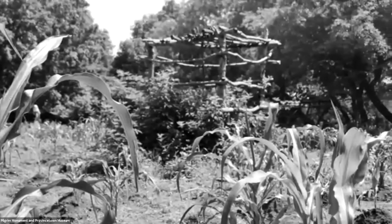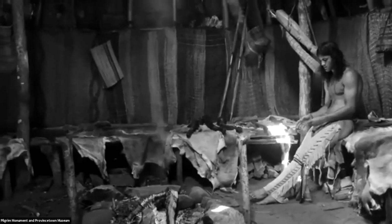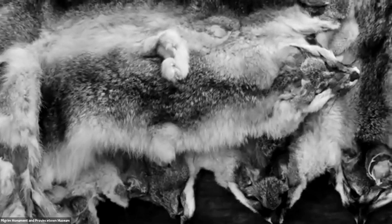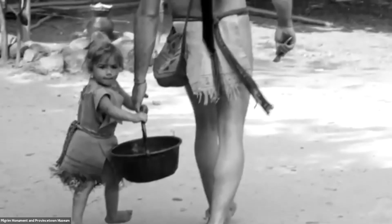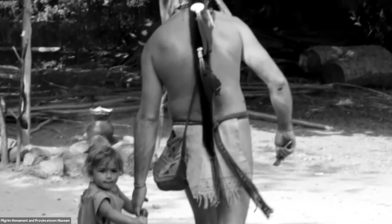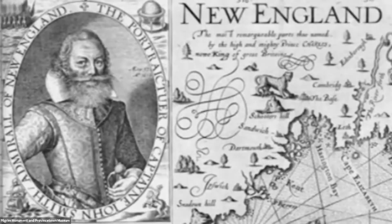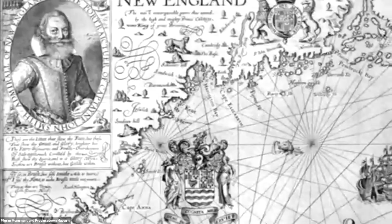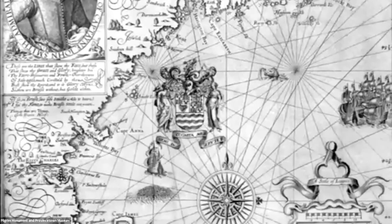Then, when the cold wind blew the dry leaves back to the earth, the people of Patuxet would move inland where the winter wasn't so harsh. These people laughed and sang and danced to the beat of the drum wherever they went. One can imagine it was a happy life until the summer of 1614. That was the year Captain John Smith commanded a fleet of ships touring the New England coastal region. Among that fleet was a ship with a captain called Thomas Hunt.